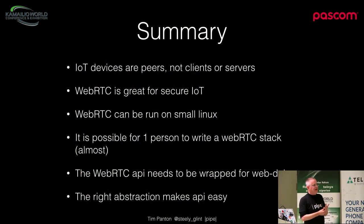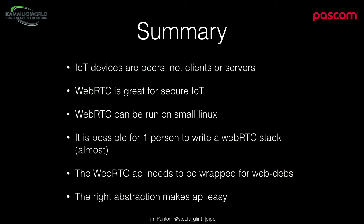So my summary, and I will try one more shot at the demo in a minute. My summary is that IoT devices are peers, not clients or servers. It's an important way of looking at these things. They can hold their own authentication, but they don't necessarily want to be out publicly on the internet with public IP addresses. You probably want them behind NAT and behind firewalls, but you want to be able to reach them through something like WebRTC. WebRTC can be run on a small Linux if you have the right stack and you've trimmed stuff down a bit, and it works reasonably well.